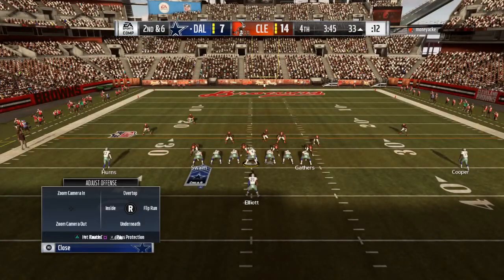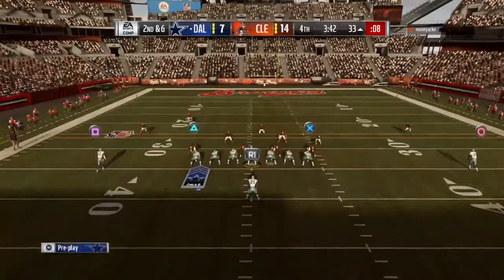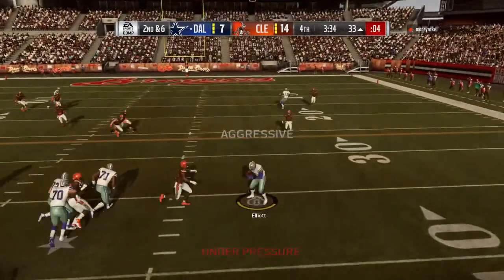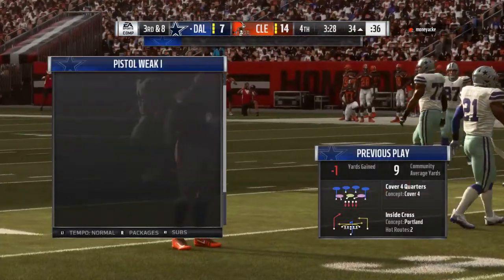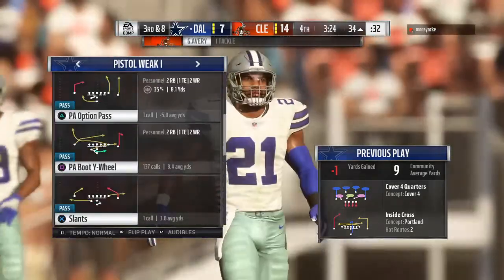Here we go. Gun. Hey, we're going right there. 26. A second down throw for Prescott. Drops it underneath to Elliott. And he will lose yardage back to the 34-yard line. He'll wind up losing a yard on the play, and they're going to face a third down.